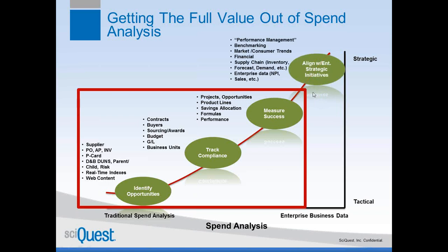And then we're also able to take it to a next level, and because we can pull in any information, such as market indexes, to understand how my spending behavior is aligning with market trends, or we can pull in excess inventory or forecast information to help reduce excess inventory levels and improve profit margins on a particular product line. So all of these are basic core capabilities of the SpendRadar and SciQuest module.